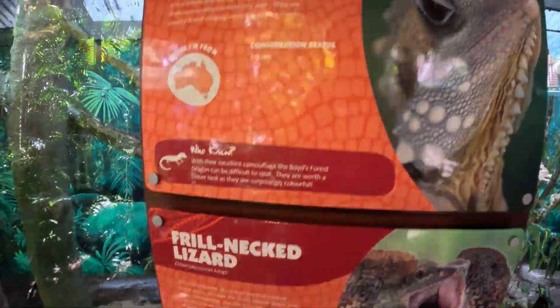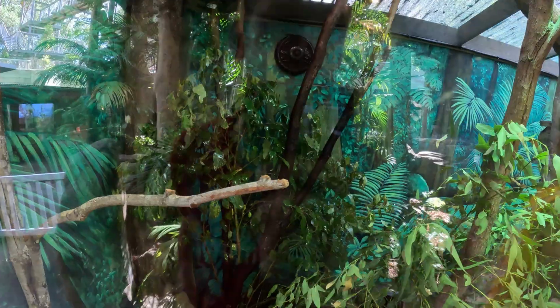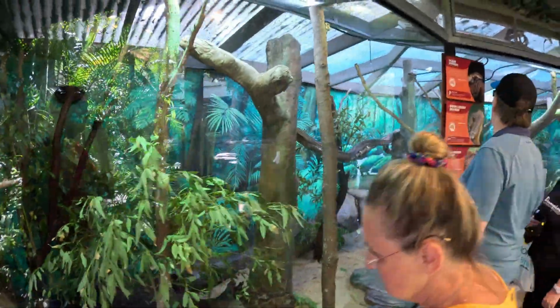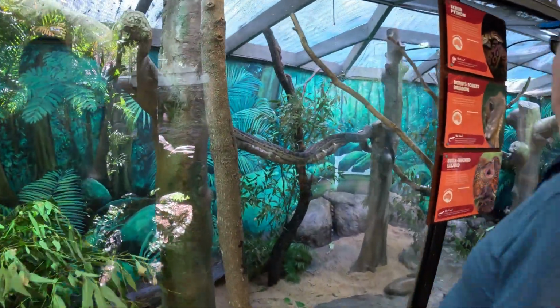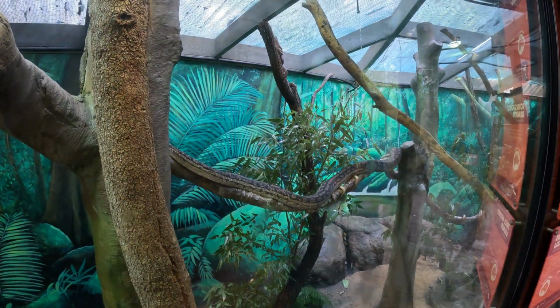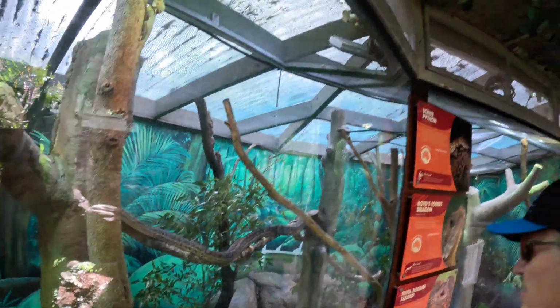Ooh, yes. Big camouflage. Scrub python. Scrub python. Spread out as much warmth as possible. There's something camouflaged, you couldn't see it. Scrub python.